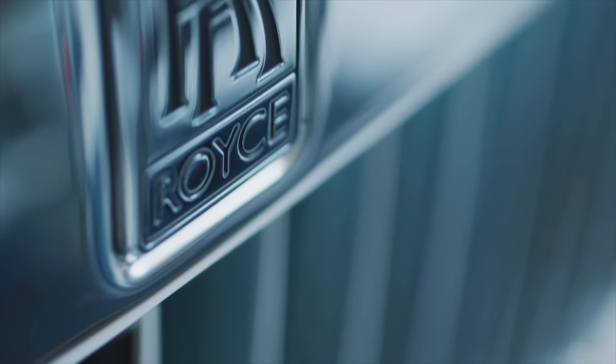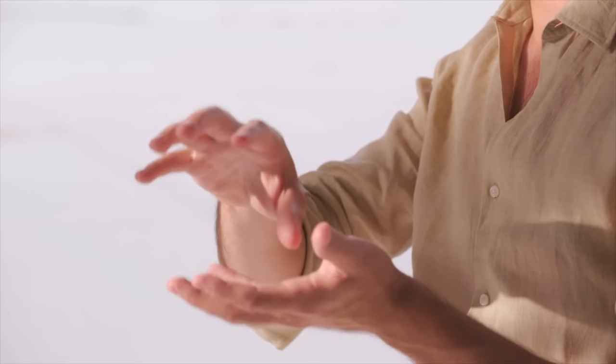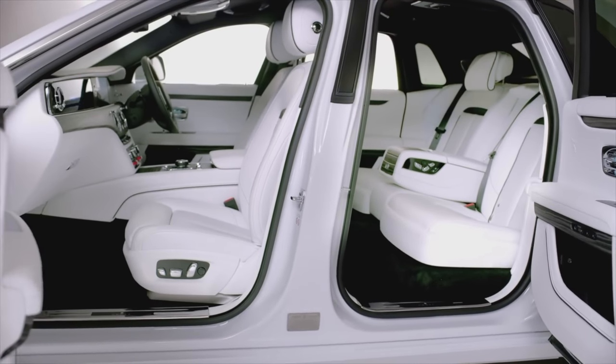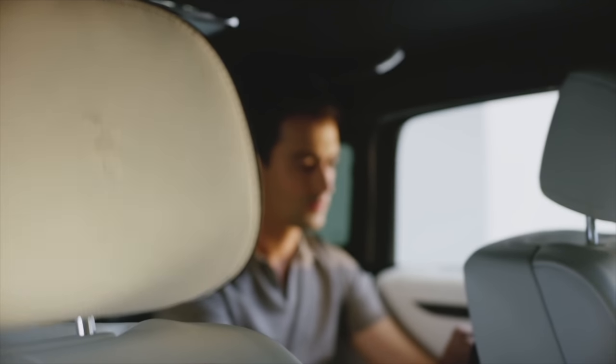We want to give you that subtle message that this is a car to be driven and a car to be driven in. There's no heavy focus on the rear door or the front door. If you look at them, they're almost equal. We're letting you know almost subconsciously when you walk up to the car that whether you sit in the front or the back of the Ghost, you're going to have that great Rolls-Royce experience.